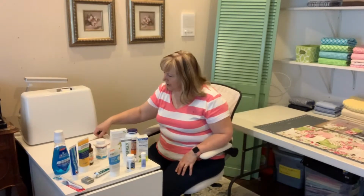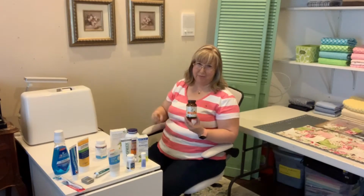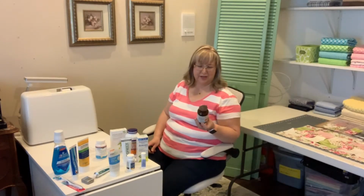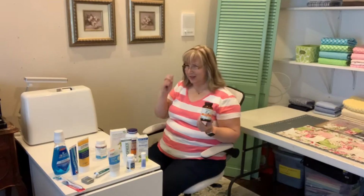But I wanted to show you this supplement that I take. It's called Stress Care, and it's put out by a company called Himalaya from India. And I ordered this on Amazon. This has ashwagandha and a lot of other herbs in it. And it helps with your cortisol function too. It's not like it's a drastic regulator of moods, but it does definitely help. I notice a difference when I do take it.